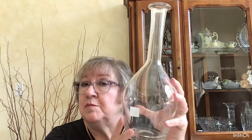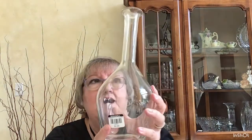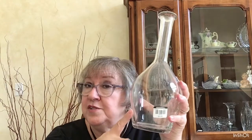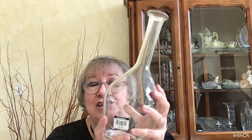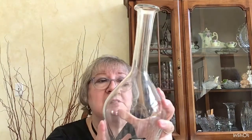This is a more simple one of his pieces. I think that something similar to this that isn't real fancy sells online right now for about $30. So I found it for $2, which means I paid $1.30, and I was really excited. I'm still going to use it in the Halloween display, but afterward I think I will be keeping it and using it for a wine decanter or a vase for long stem flowers.